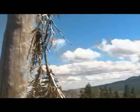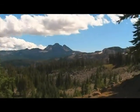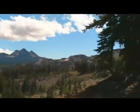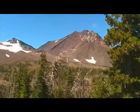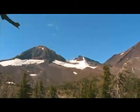This is the last place that I can see all of the 4 mountains. There's Broken Top over there, and we've got the South Sister through there somewhere, and North Sister, Middle Sister.